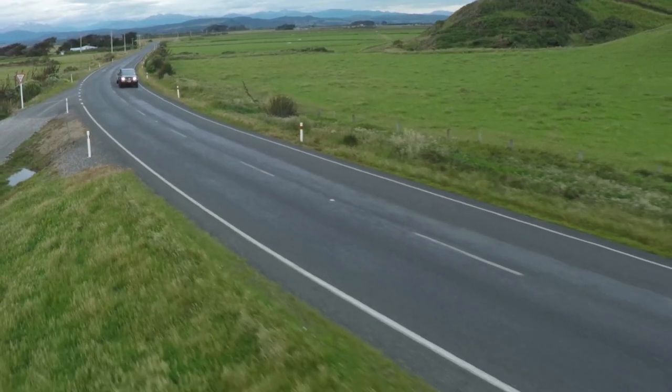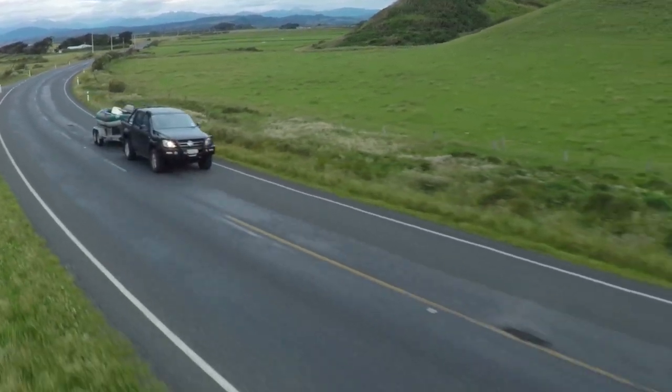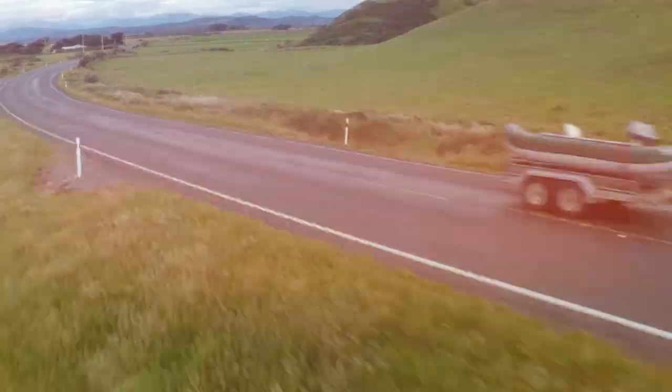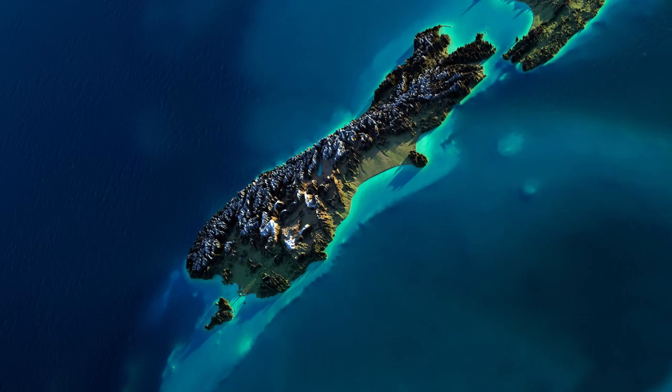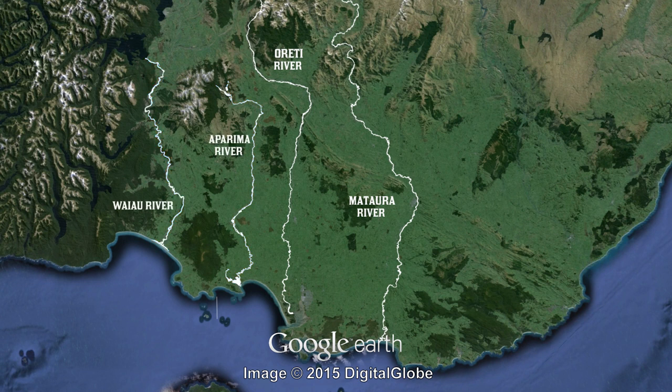This week on Pure Fly NZ, we're on a road trip through Southland to the remote southern coast, at the very bottom of New Zealand. The majority of Southland is a giant alluvial plain, stretching most of the way across the South Island. There are four major river systems in Southland: the Mataura in the east, the Aparima, the Oreti River, and the mighty Waiau in the west.